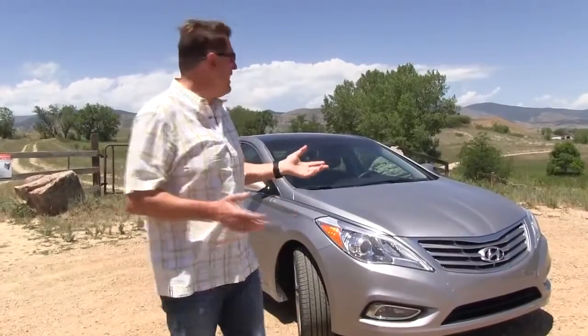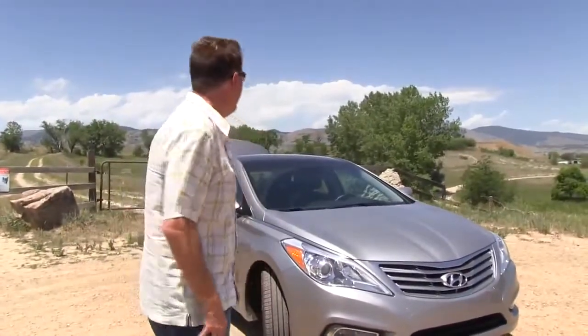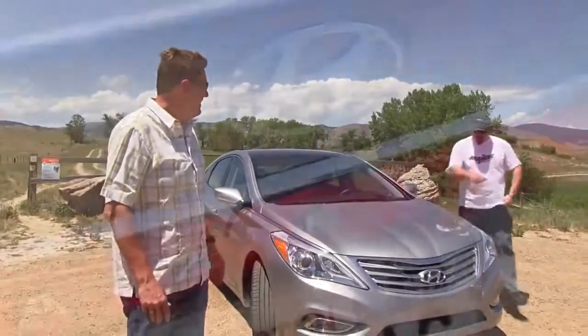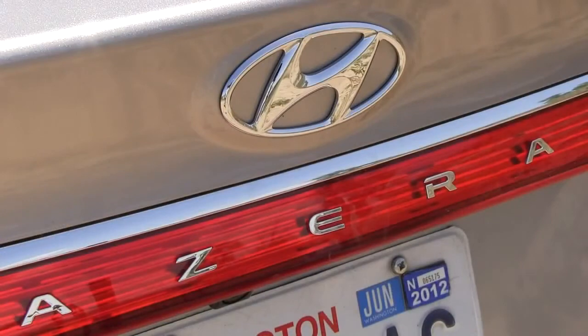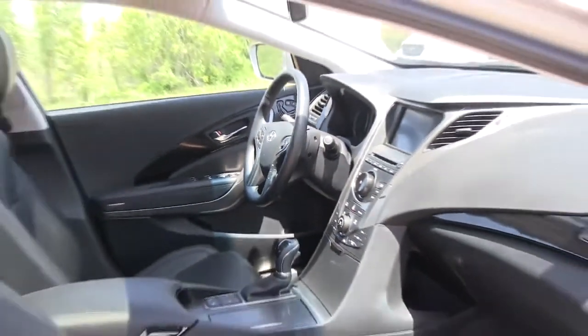By the way, where's Nathan? Nathan, where are you? What are you doing in the trunk, dude? I have come to say it's got a big trunk, and for around $36,000 fully loaded, it's a nice car.